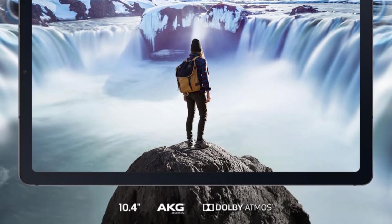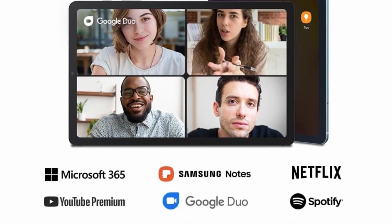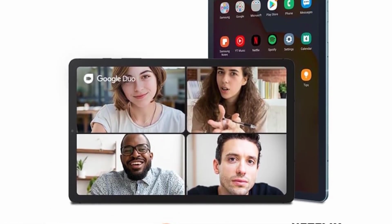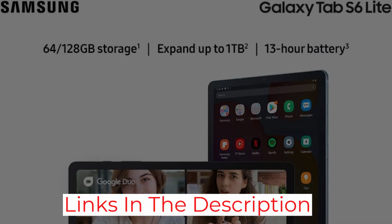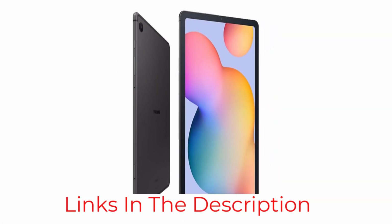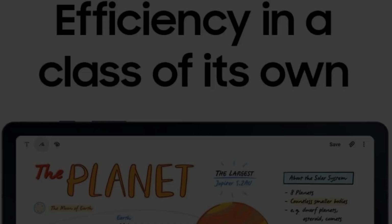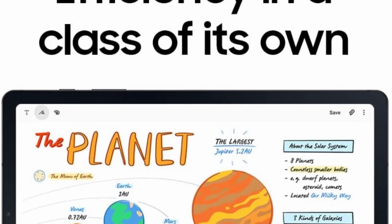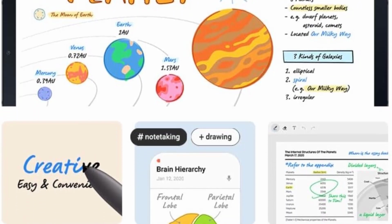Samsung opted for a 10.4-inch display on the Tab S6 Lite 2022, with a decent resolution of 2000x1200 pixels. It's a good enough display for the price, with decent sharpness, vibrant colors, and good contrast. It's good enough for a media consumption device, especially with its solid battery life. The Tab S6 Lite 2022 achieved 7.5 hours in our testing, so watching movies on the go shouldn't be an issue.